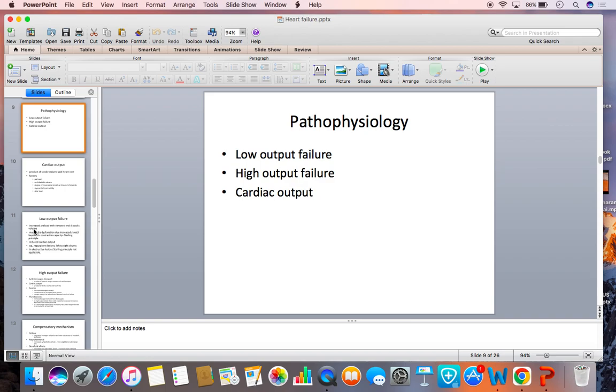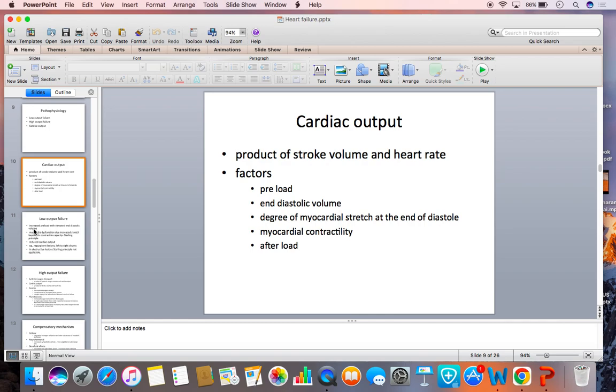Okay, with regard to the cardiac output. What is cardiac output? Cardiac output is the product of stroke volume multiplied by heart rate. What are the factors that determine the cardiac output? Preload, end diastolic volume, the degree of myocardial stretch at the end of diastole, myocardial contractility, and afterload.